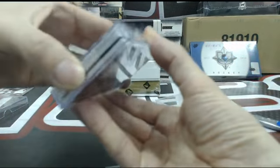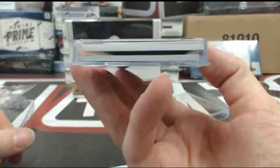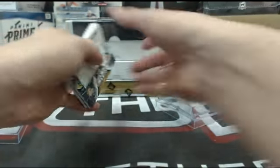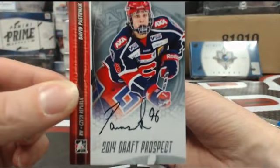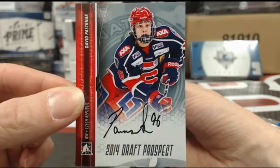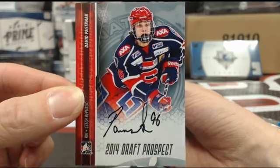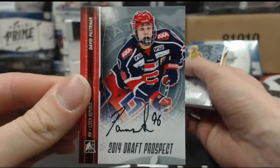All right, now to our hits. Let's have a jersey just pounding out of it there. All right, let's start with our autos. Not a bad one to start with. David Pastrnak. Very nice. Silver version of Pastrnak.